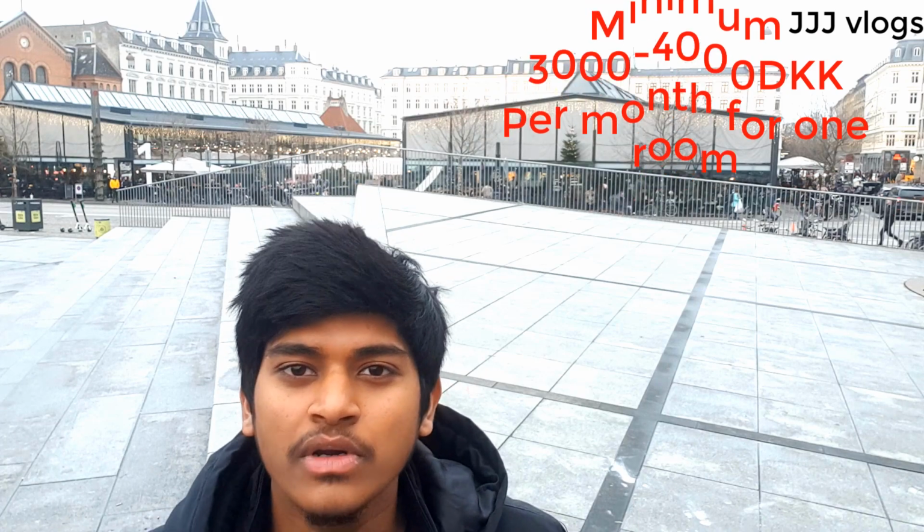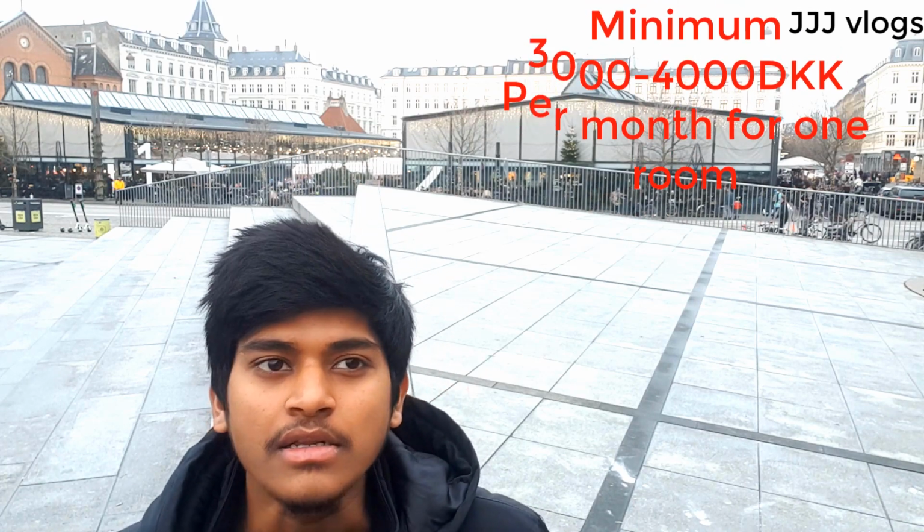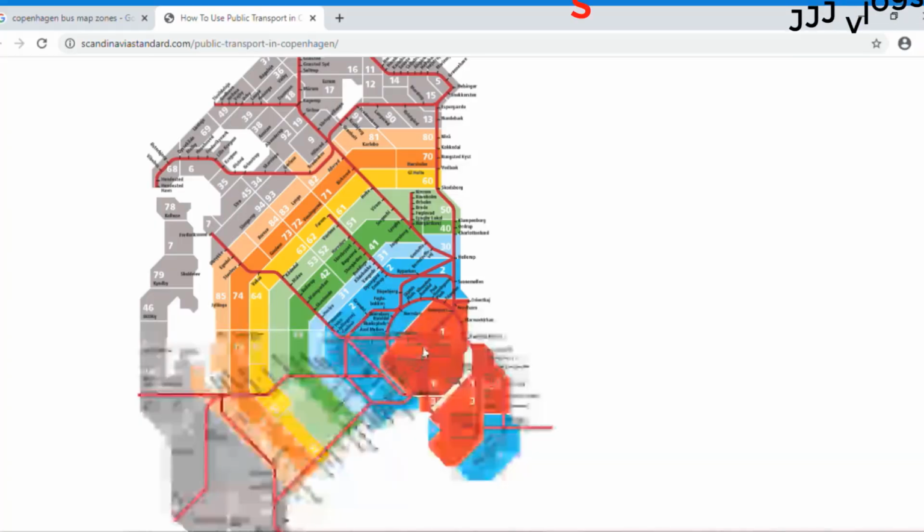So first let me talk about the fixed cost, which will always be the same every month depending on where you live. If you live in the city center or inside Copenhagen, your accommodation cost will be 3,000 to 4,000. The further you go outside Copenhagen, the cheaper it will be. But it will not be that cheap because you also have the transportation cost. If you come into Copenhagen for work or class or anything, you need to pay for a bus ticket, and the bus ticket will cost depending on your zones, how many zones you use.